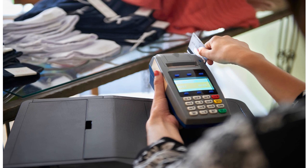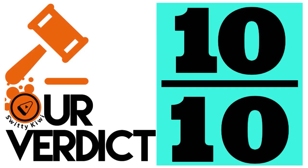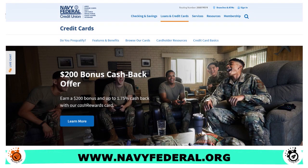Number 1, folks, the best of the best in our view, when it comes to the top 8 credit unions that pull TransUnion for high limit credit cards, we have here Navy Fed. Our score, 10 over 10. This is a well-run credit union. With Navy Fed, you have 6 credit cards to consider. Those 6 credit cards are pretty good, depending on the category that you find yourself in terms of credit score.